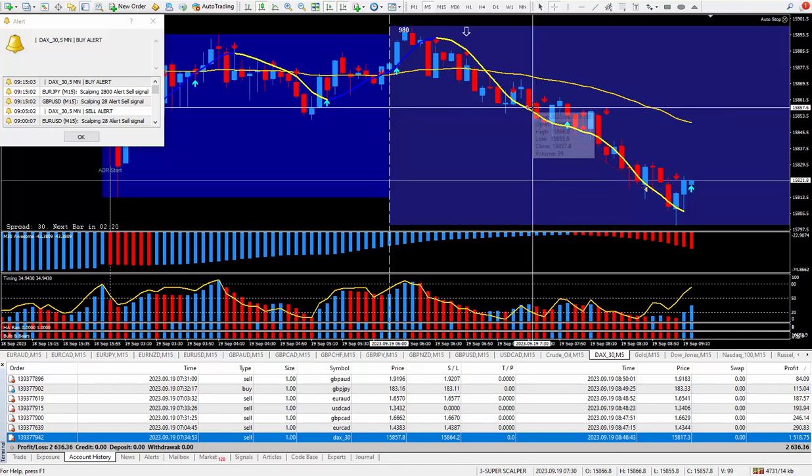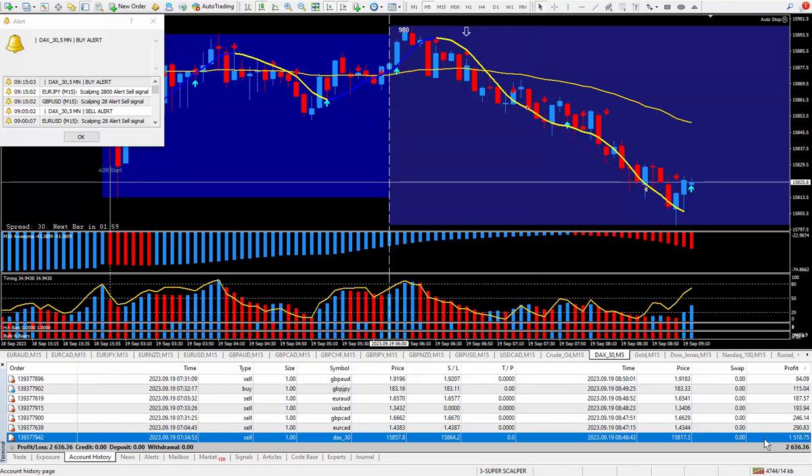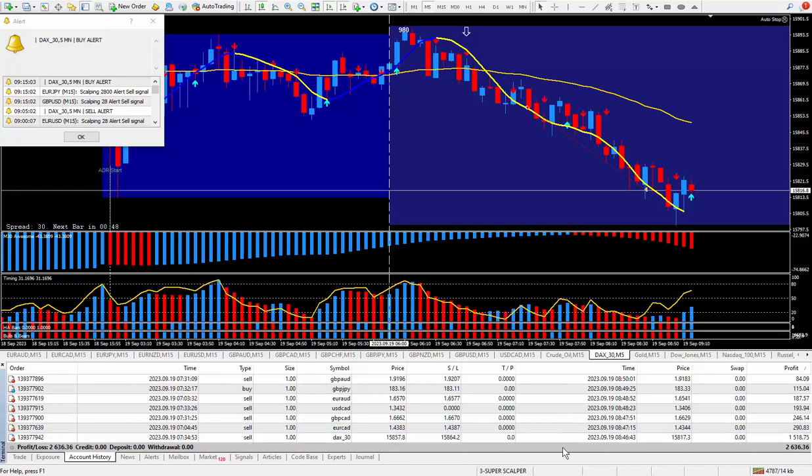Now I took the money and divided by $3.75. Calculator says should be 405 ticks. So let's see, 405. And that's as close as I'm going to be able to show you. But it is 405, and all of those ticks paid out $1,518. So another great day of trading using my Super Scalper.